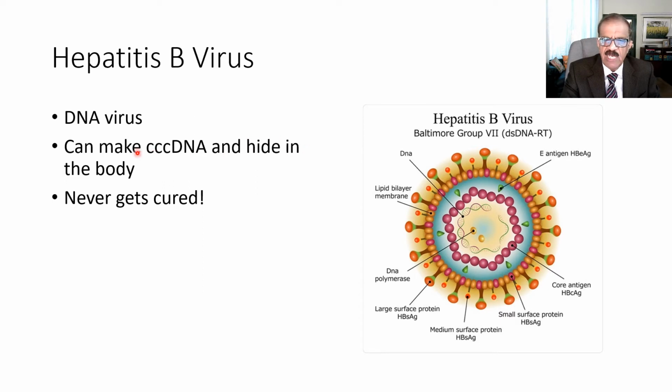This is the virus. It's a DNA virus like all other hepatitis viruses. Hepatitis B virus is a DNA virus. Does that matter? Yes, it does, because this virus has some special characteristics. It can convert into cccDNA, and this cccDNA can hide in the hepatocytes in a place which is not amenable to current medication. So that is why we say that we can only control replication of chronic hepatitis B. We cannot cure it with the available medication at the moment. Of course, there are many in development and they might be able to cure, but at the moment we can at best control this virus.